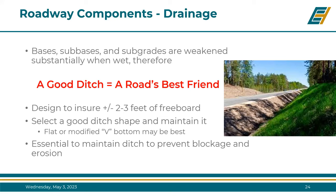And again, it's really critical to keep our ditches, particularly in the spring and in the fall, free flowing.